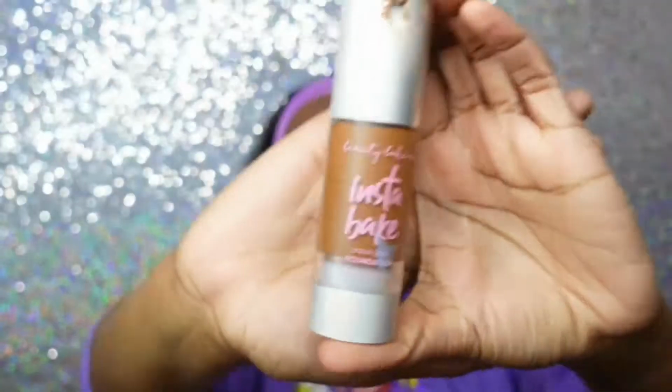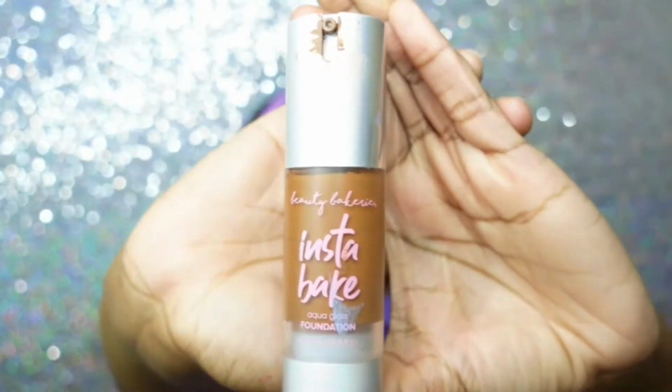All right, next up, another favorite of mine's, the Beauty Bakery Instabake foundation, the Aqua Glass foundation. I told you, my only complaint with this is how liquidy it is, but this goes on so smooth and it blends effortlessly. The concealers are phenomenal as well. I'll probably do a concealer update. I feel like I should just do an update on everything that I've done so far, so I'll do a concealer update in the midst of this as well.